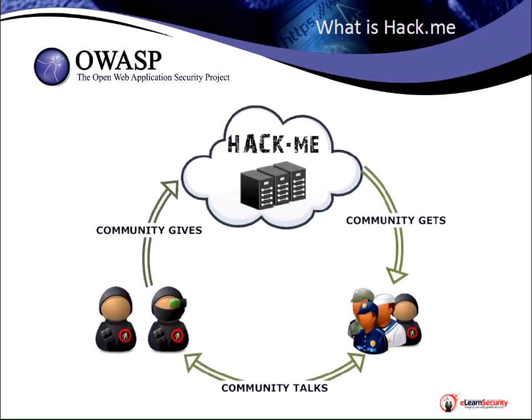This is another view of the project. So the community gives, this is you basically, a power user, someone who knows about web application security, creates this scenario and shares it within HackMe, with our cloud. Usually when you say cloud in a presentation, it's always better, but it's really services somewhere in the cloud. And we make them available to the others within a sandboxed, isolated environment.